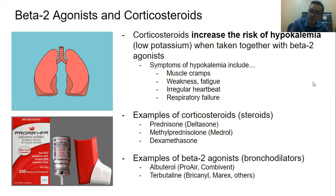And when used together, corticosteroids increase the risk of hypokalemia or low potassium when used with beta-2 agonists. Now, it's quite easy to remember what beta-2 agonists are for. We have our beta-1 and our beta-2 agonists. The beta-2 are for the lungs, so they act on the respiratory system. Beta-2 agonists are easy to remember because we have two lungs, 1, 2, and it's beta-2. So beta-2 agonists work on the lungs. Now, however, when they're used in combination with corticosteroids, it might increase the risk of that low potassium.